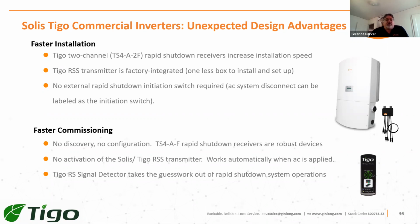And so, with the 2-channel piece, you really are reducing the number of SKUs you're bringing on site, and you're increasing installation speed. So we really like this 2F version. Solis is about cost effective, about return on investment.